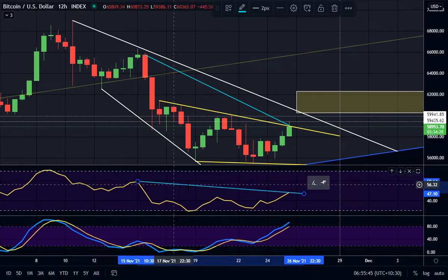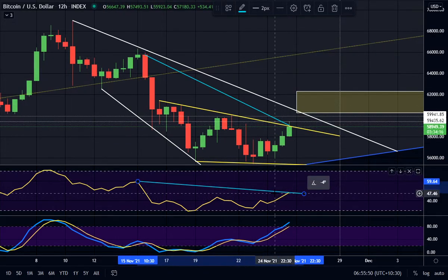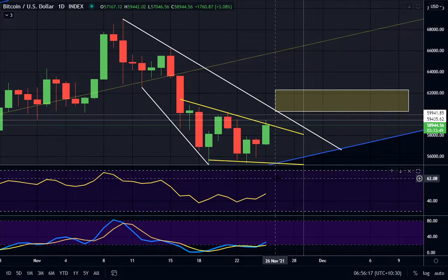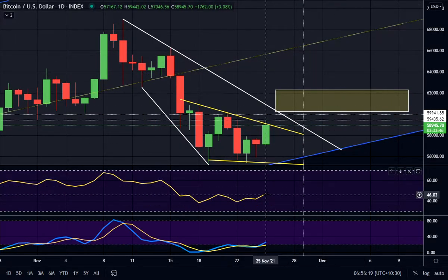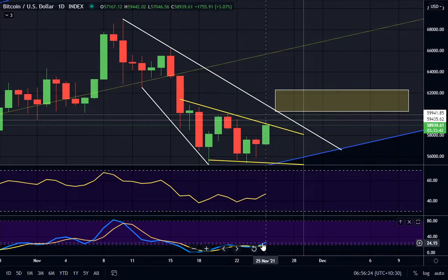We don't have that potential bearish divergence on the 12-hour chart here, and the RSI is only at a 50 reading. So plenty of room to move to the upside. Again, just showing that daily, the RSI is only at a 46 reading. Plenty of room to go to the upside, and the stochastic RSI is just starting to take off here at a 26 reading.